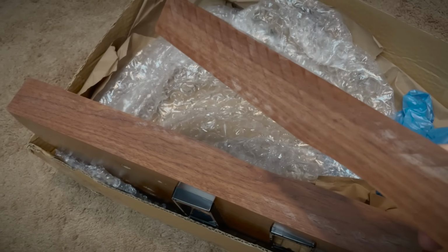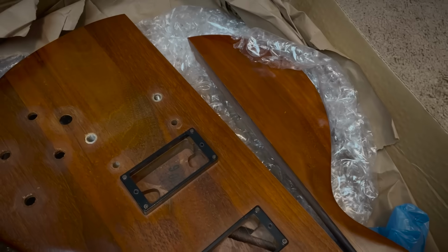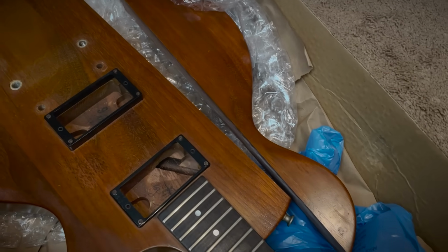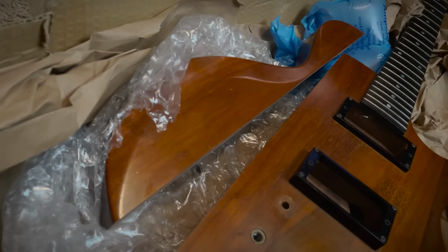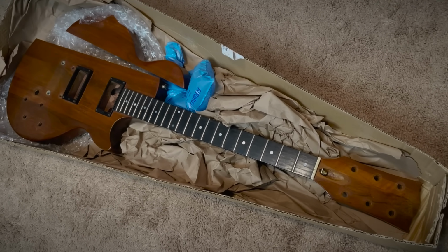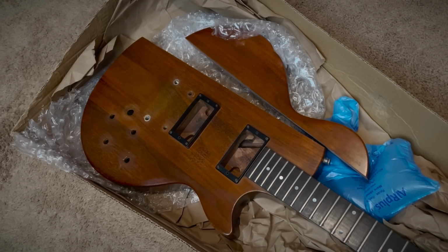I mean, it looks like maybe it took a big bump courtesy of UPS, and this being a multi-piece body, it just separated at the wood seams. You know, it's not like there's chips or whatever. So some clamps and some wood glue later, right as rain. I mean, the idea was to have a super quick mod video for you guys on this one. There have been complications. I will keep you guys updated.